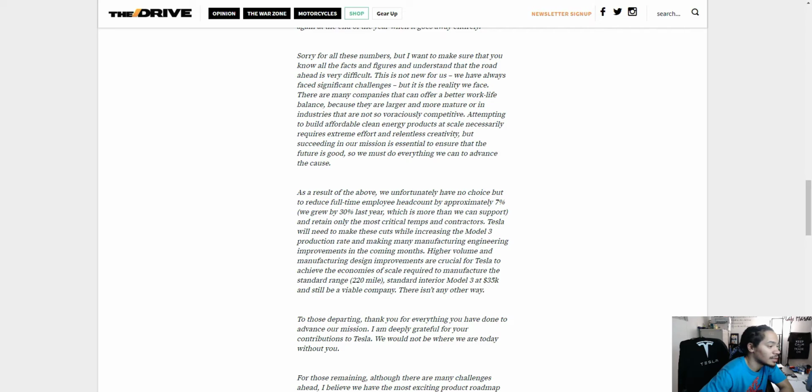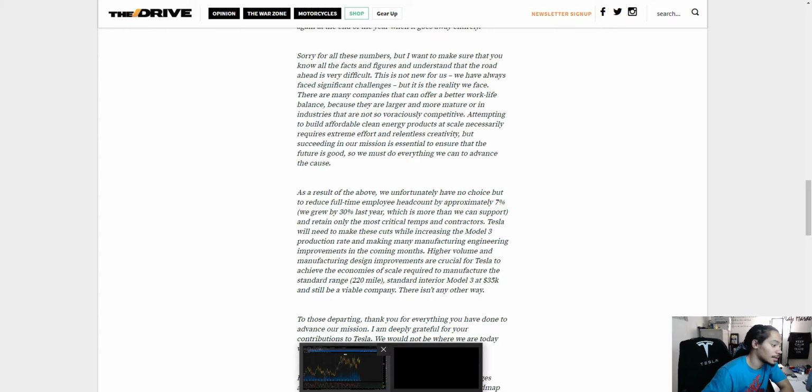But the main thing that stood out to investors is that they're laying off 7% of their workforce, and also some statements that Elon had made in this letter, mentioning that Tesla is going to be going through some difficult times, and the road ahead is going to be difficult and whatnot. So that was something that shook the stock up, or shook the stock down, I should say, Friday.